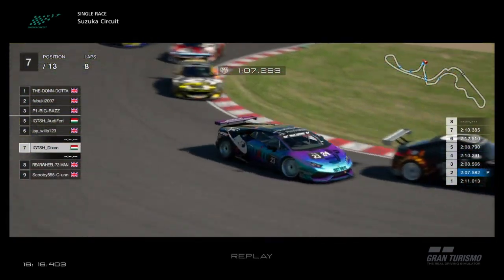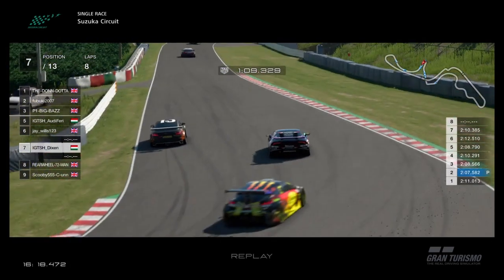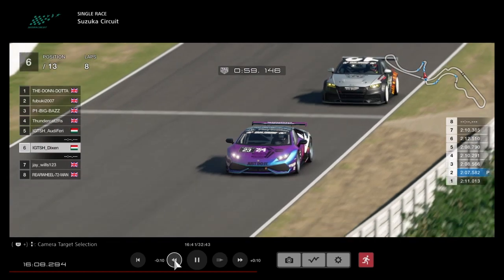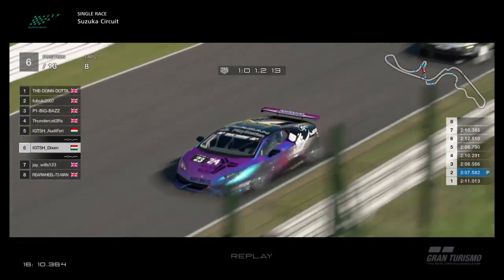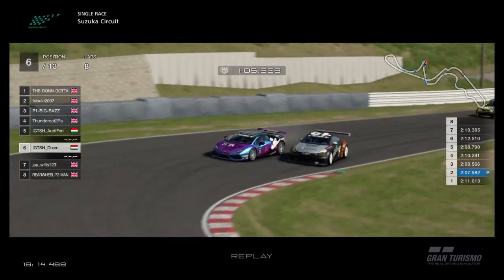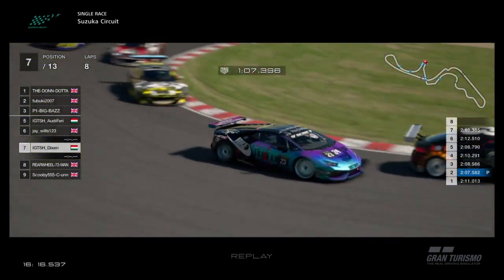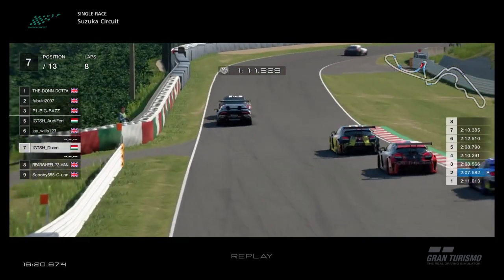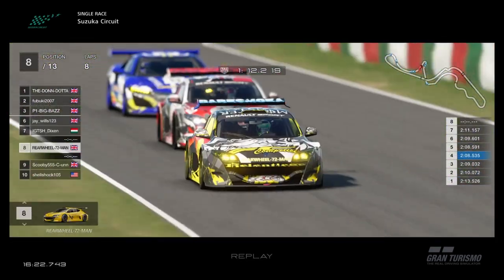A little bit frisky between Dixon and Jay Wills there. So let's see what happened there. So again, remember how fast the Audi is in a straight line. Jay Wills makes the apex, I want to say. So yeah, it was a good move. Dixon saw it, so got out of the way, touched back into the slipstream. Looks like no harm done.